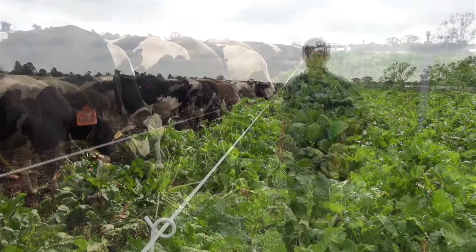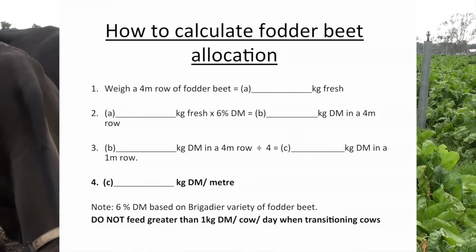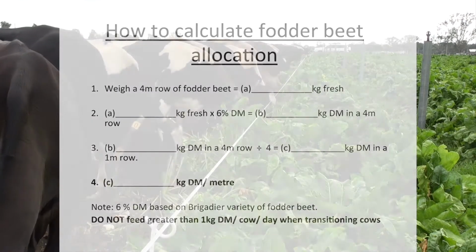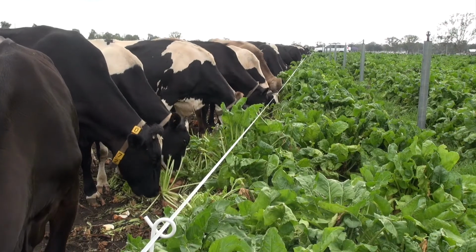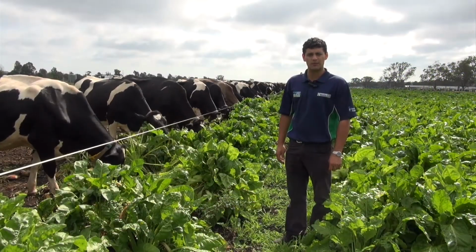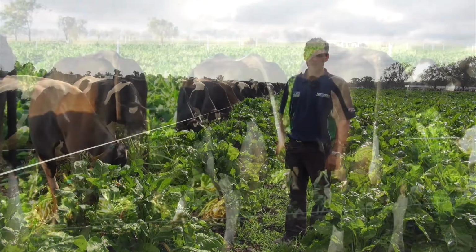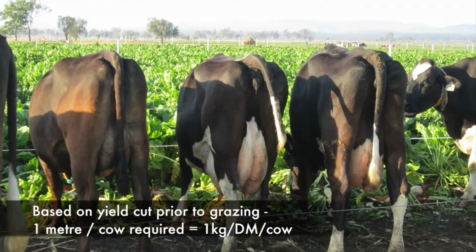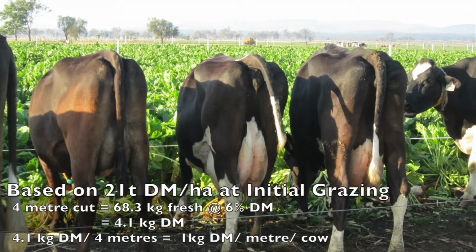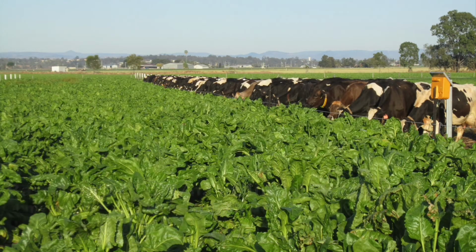on fodder beet. It's quite important to have an understanding of the current yield your crop is at when transitioning cows onto the beet, as this determines the allocation. We allocate the cows 1 kilogram of dry matter per cow per day for the first 5 days, and by doing this we allow 1 metre of row frontage for the cows. When we started our cows on them, we had 120 cows that went in on the beet crop, and this meant that we needed 120 metres of row space.